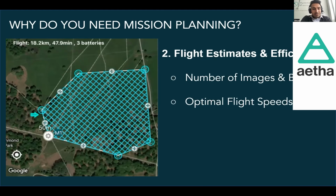The second estimate it allows you to identify correctly is the optimal flight speed for your drone. In the drone world, flying as fast as possible is not always great, because if you're flying really fast, maybe your camera cannot keep up with the drone and you miss pictures during the flight. So mission planning is a way for you to understand the right speed. You also don't want to fly too slow, because you don't want to be on the site all day. You want some efficiency in your operations. Finding that sweet spot is really important, and mission planning allows you to identify it.